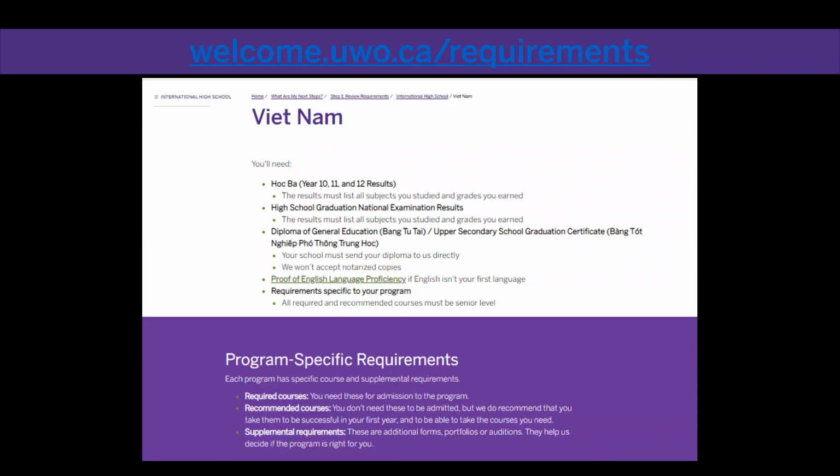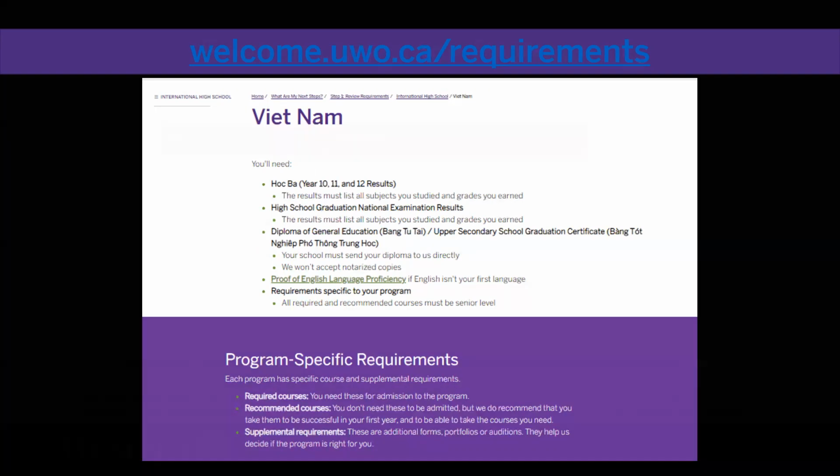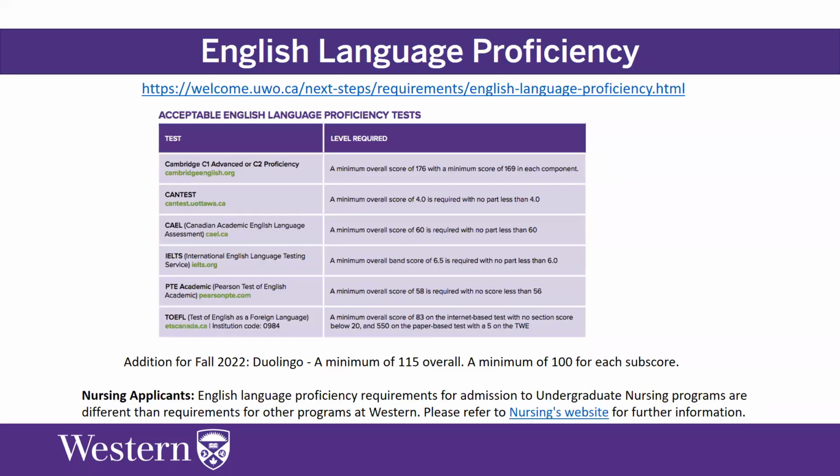For example, a program might have required courses such as biology, or it might have recommended courses where a student doesn't necessarily need that specific course for admission, but it's strongly encouraged because it will help them in that first year. In terms of English language requirements, typically this is required if a student's first language is not English and/or if they have not been studying in an English medium school for at least 4 years.